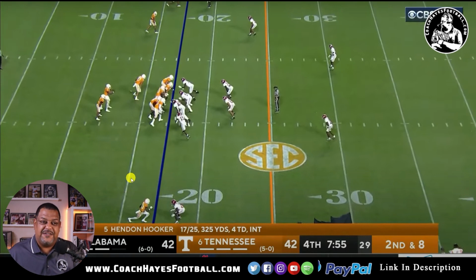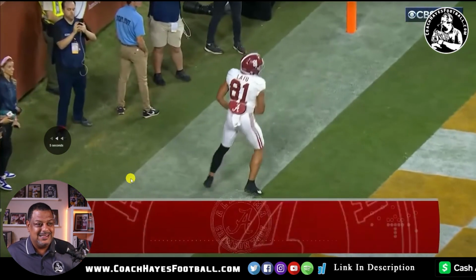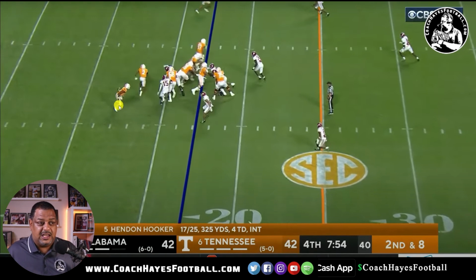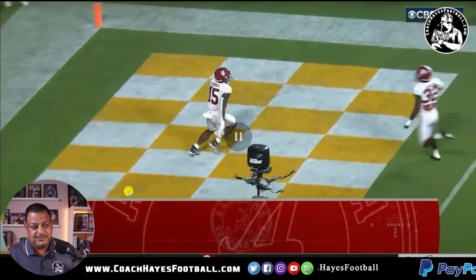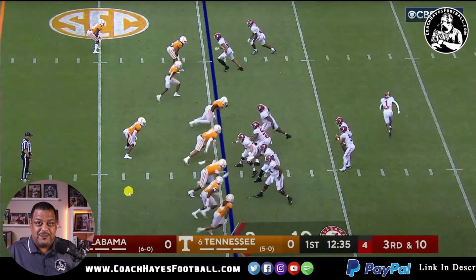2nd and 8, 7:55 left in the game. Oh my gosh. Lack of communication between the quarterback and the running back. I believe this is strictly on Hooker, because if you watch, the running back never looks back for the ball. Usually if they know they're supposed to have it, they would turn around and try to fight back. So he believed that Hooker was going to keep that ball, whatever their communication is. Hooker gave the ball, and guess what? Dallas Turner picks it up, easy scoop and score for 6 points. I mean, golly, amazing, bro. And we thought it was over at that point, huh? So with all that being said, that's the ugly.